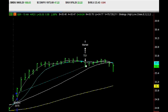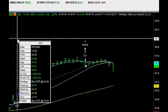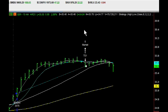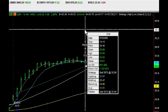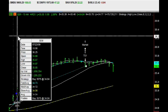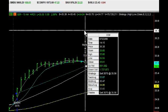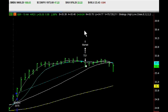Our trade on EEM, we got in pretty early in the market. We got in on the 10 o'clock bar, and then we got out on a trailing stop at 35.56. I'm sorry, we got in at 34.94 and got out at 35.56, for a profit of $2,216.